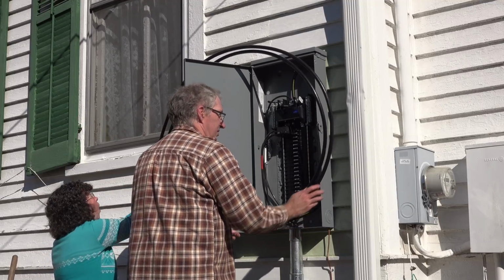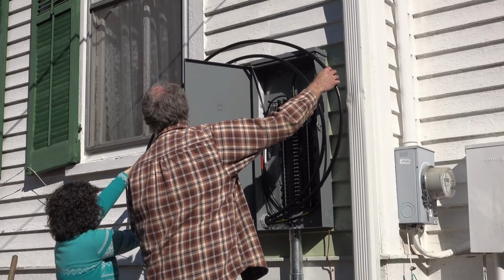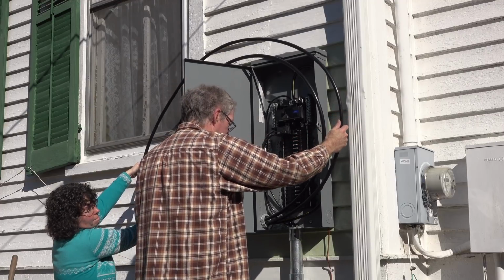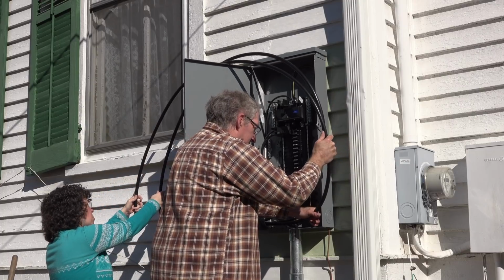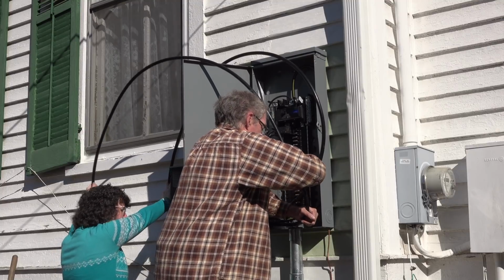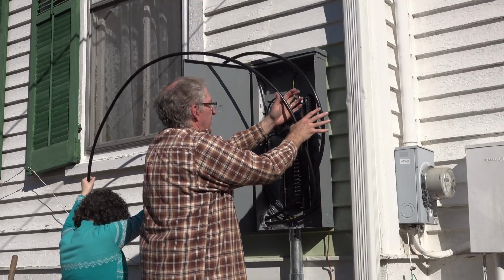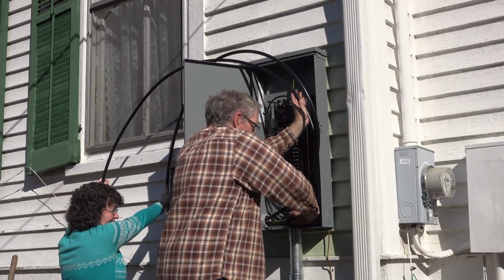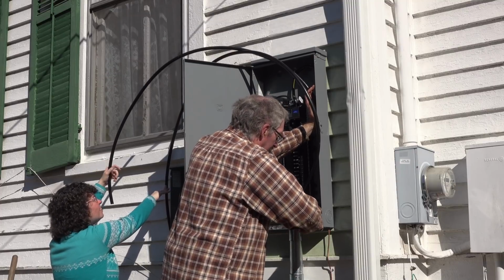Let's see how this looks here. So we have, what is this one here? Is that the B phase? Phase B. That's phase B? Yeah. Okay. It looks like phase B wants to be next, so I'll go ahead and just start bending phase B. It helps to have some muscles, which I don't have a lot of anymore. So I'll just lay that in there like so, just like before.